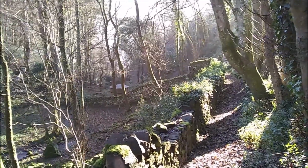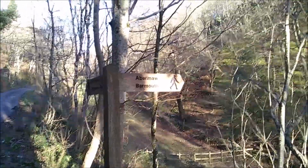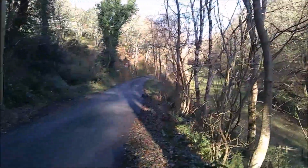Just a short walk, really. Steep, but up this, and it's pointing somewhat in the wrong direction. Footpath to back, and that's where I'm going. There we go, the Panorama Walk, up this lane.